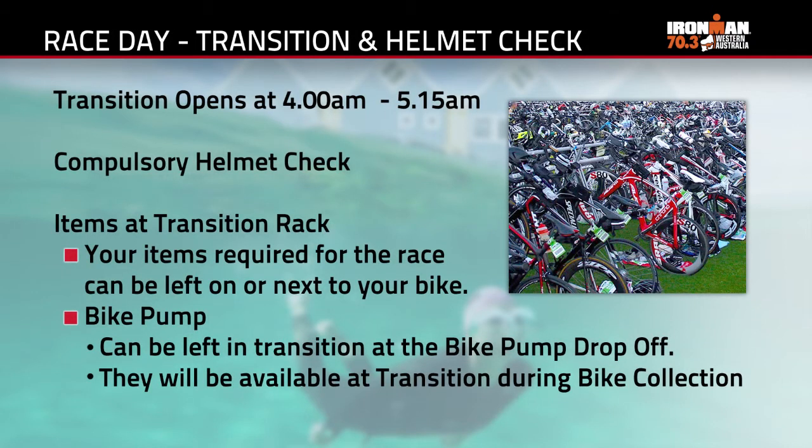Transition opens at 4 a.m. for individual athletes and relay team cyclists. 70.3 athletes will be required to bring your helmet with you on Sunday morning to transition for a helmet check. Please ensure you have your helmet on and done up with the helmet sticker attached prior to entering transition. Your helmet will then be inspected by the technical officials.